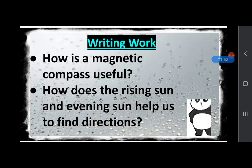And this is your writing work for today. How is a magnetic compass useful? And the next question is, how do the rising sun and evening sun help us to find directions? Complete your work, revise the block properly. If you have any doubt, you can ask. And revise all blocks properly and be ready for your test on Saturday.